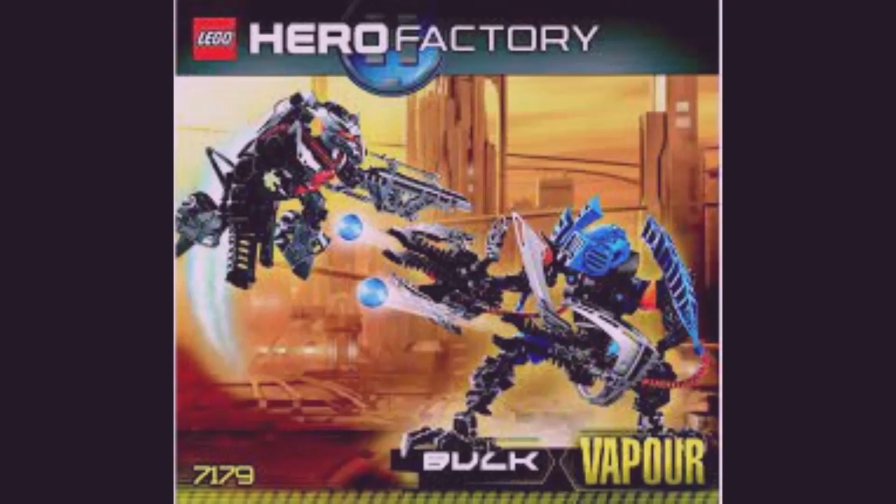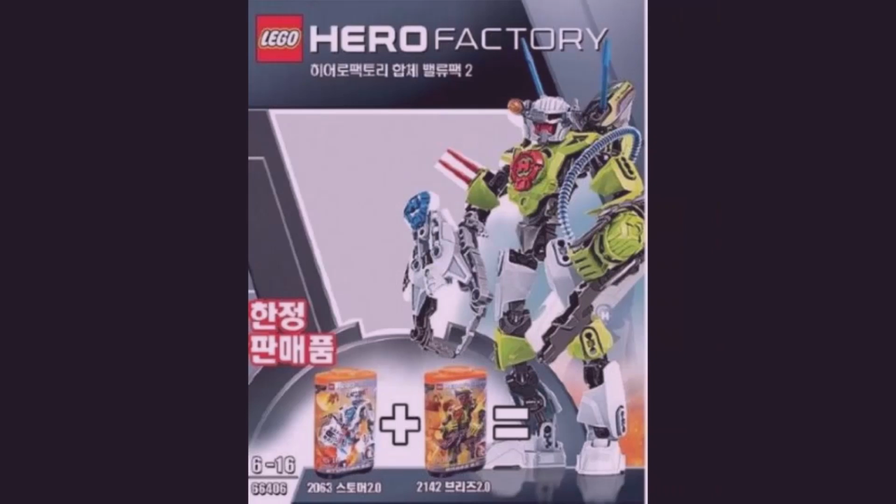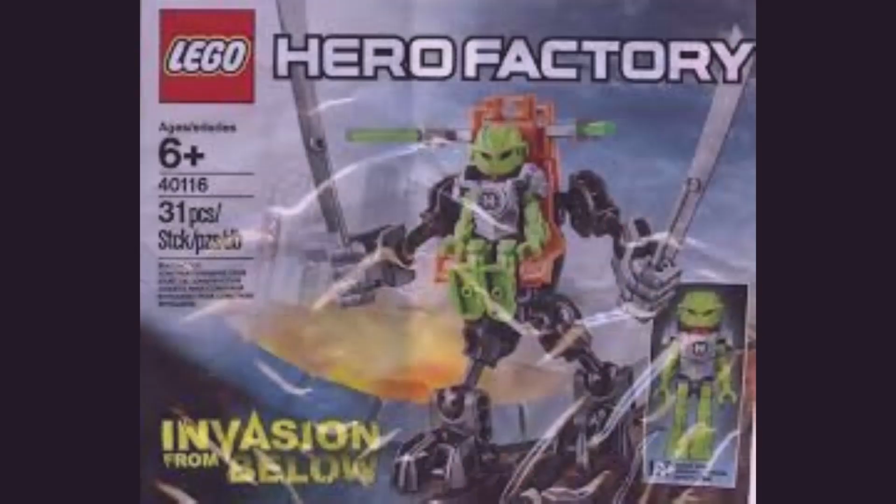2010's Bulk and Vapor was the only limited edition set in Hero Factory. It was also only one out of two two-pack sets in the series, the other one being Queen Beast. There are also a handful of set bundles released for the 2.0 and 3.0 series. There were a handful of polybags released for the theme. Most of them were just spare parts, but the Brain Attack one gave us an exclusive Black Brain. And the Invasion from Below ones were just full-on mini sets.